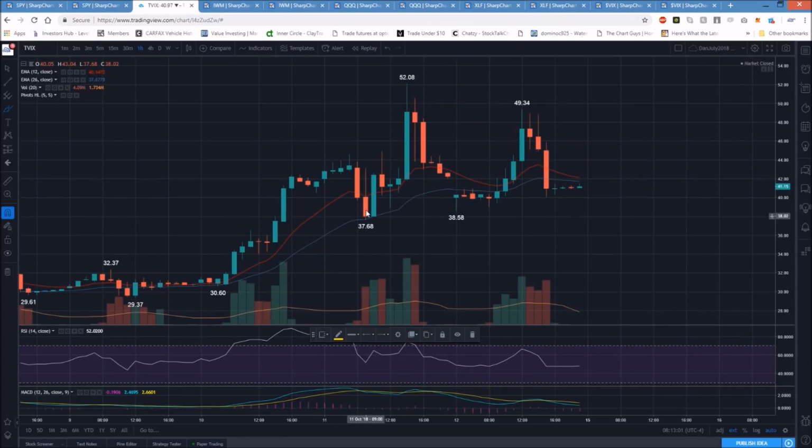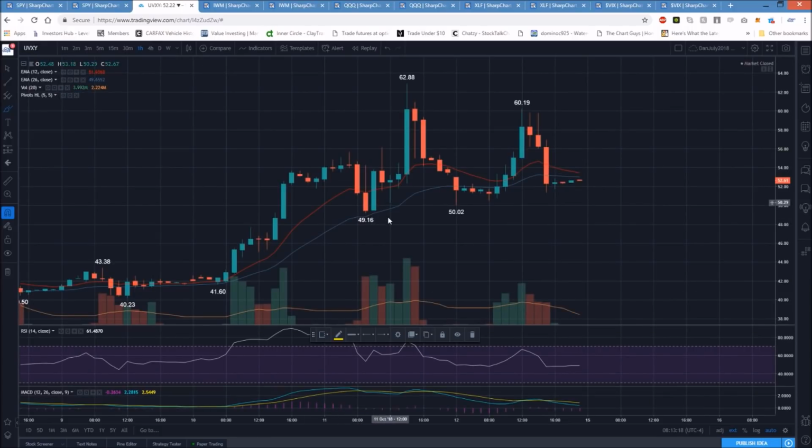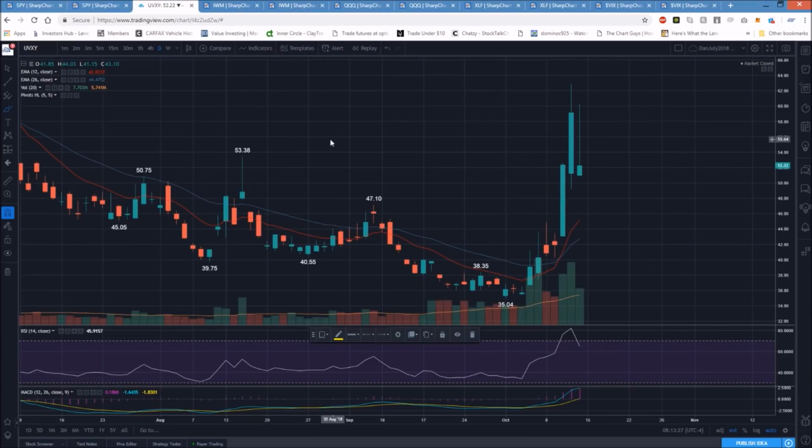TVIX must hold 3768. We have not confirmed the loss of the higher low pattern yet on TVIX. It's still an equilibrium on the hourly chart, and the head and shoulders pattern has not confirmed yet, but 3768 is the most important level for me, and here it's 4916 on UVXY. Same story. It's a tightening pattern. We have not changed the trend yet on the hourly chart, and it will require an inside bar bear break on Monday in order to see significant pullback and to see the shorts in the volatility index get their payday.